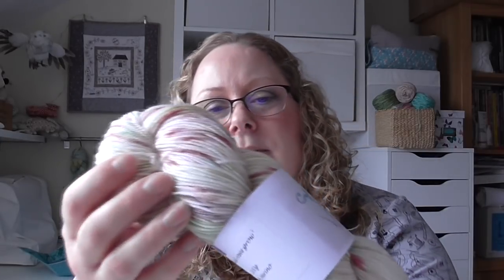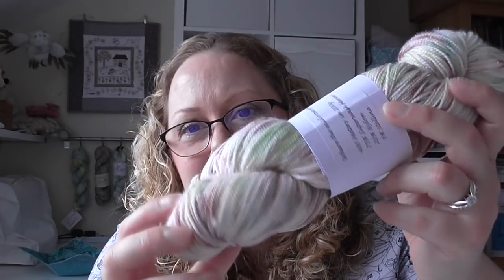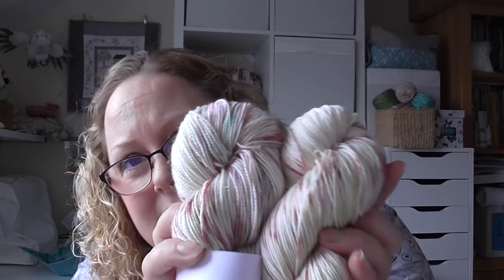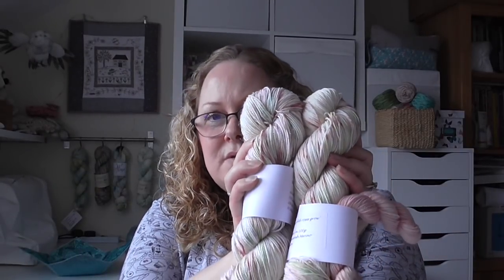And then this is just another one of the Where the Wild Roses Grow, but in the sparkle base. I think the different bases do take up the colours slightly differently. Let's see if I can dig one out. I think that the high twist base tends to take up the pink a little bit more in Where the Wild Roses Grow. So if you're looking for a slightly brighter one, that might be a good one to get. So that's all the yarns that I've got left in the shop.